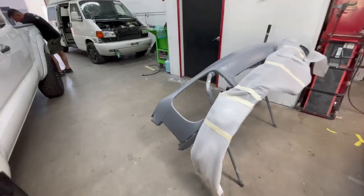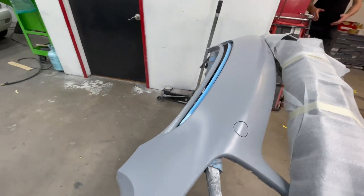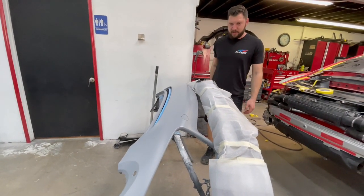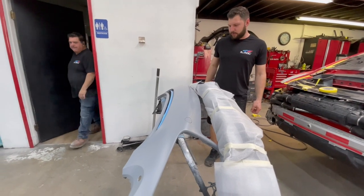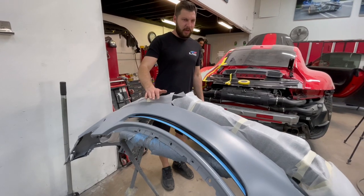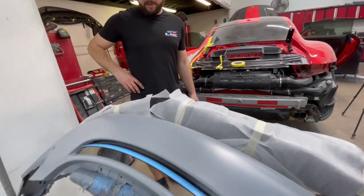So here's the bumper. Right, you just came in today. We've been waiting for this for a very long time. We're from Europe, huh? Yeah, from Germany. From Germany, straight from the source. 3 months we had to wait for those suckers. And that's for the rear?